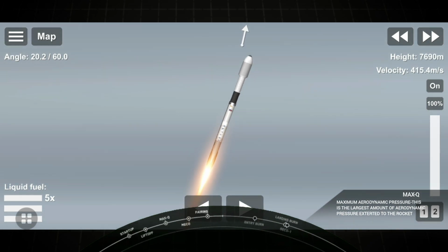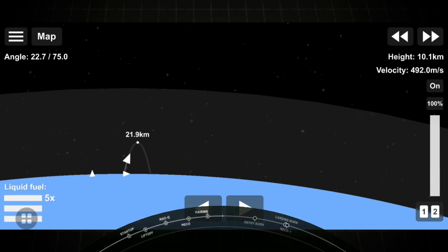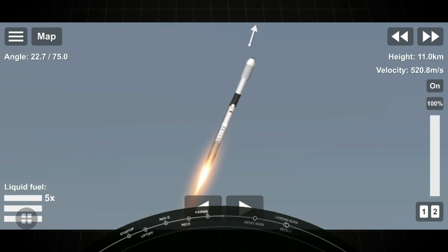Max Q. We did just pass through max Q, and we will have 3 events happening in quick succession in just a few minutes, which first we will have main engine cutoff, followed by stage separation, and second engine startup 1.